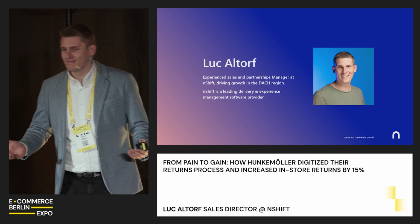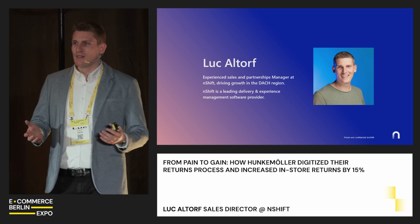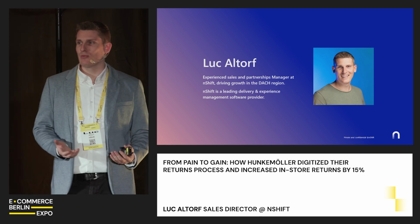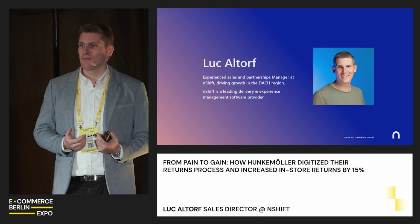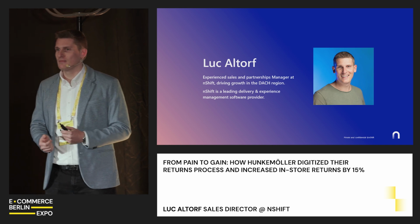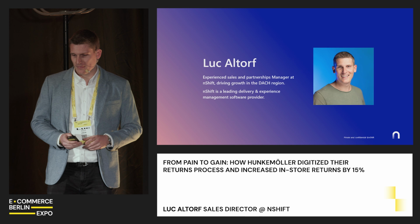So that brings us also to, I had to return it. And because I knew that Hunkemöller has a good return process, I was confident to go through with my purchase, which was a risky purchase on my end. And that's why returns can be so crucial, not only around Valentine's Day, but for many other reasons.